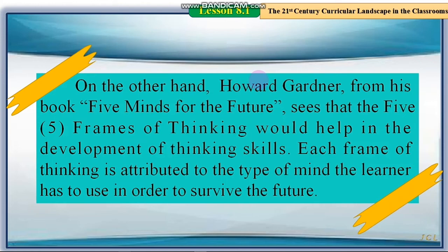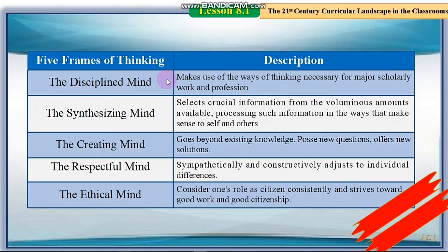Then, on the other hand, Howard Gardner, from his book Five Minds for the Future, sees that the five frames of thinking would help in the development of thinking skills. Each frame of thinking is attributed to the type of mind the learner has to use in order to survive the future. So here are the five frames of thinking: the disciplined mind, the synthesizing mind, the creating mind, the respectful mind, and the ethical mind. When we say the disciplined mind, it makes use of the ways of thinking necessary for major scholarly work and profession.